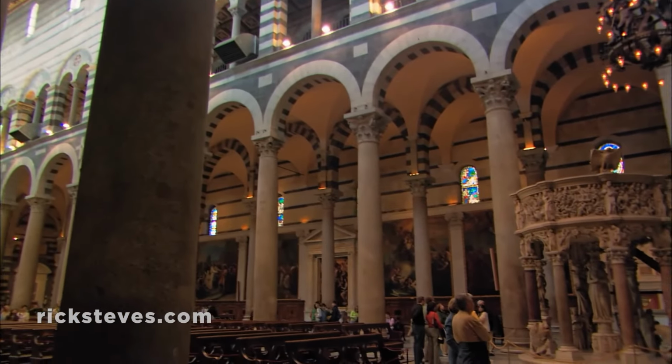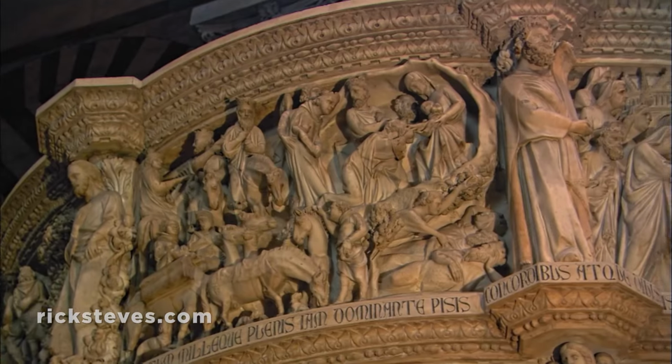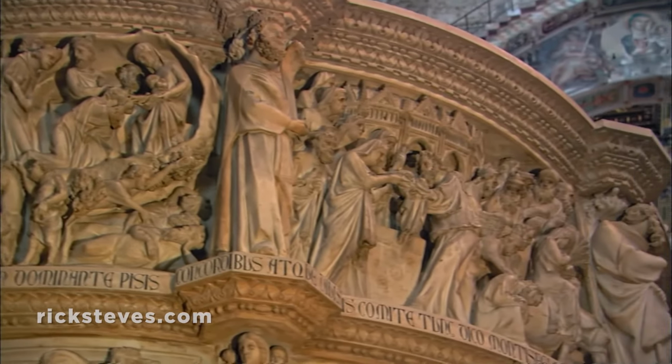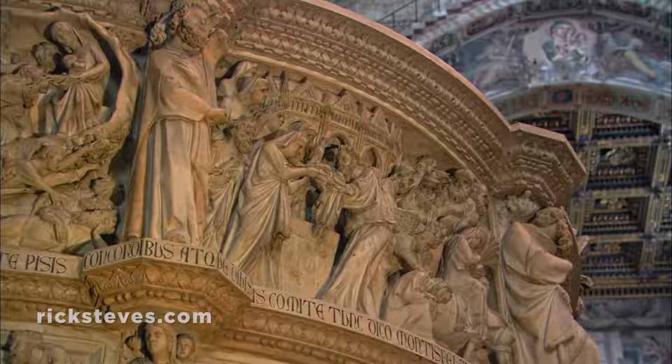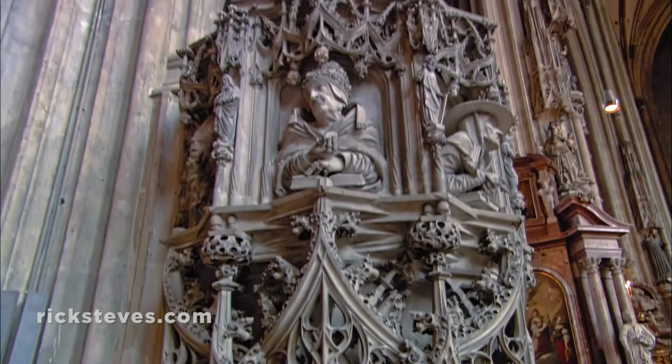Medieval pulpits, from where the priest preached, were often masterpieces in themselves, with finely carved Bible stories and symbols that reinforced the gospel message. Readings were figuratively and literally supported by venerable leaders of the faith.